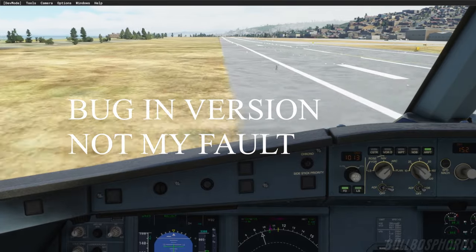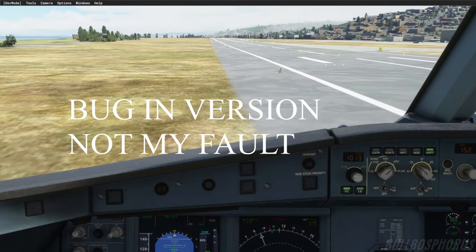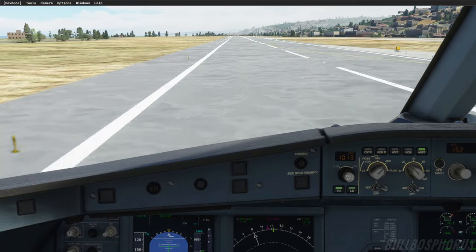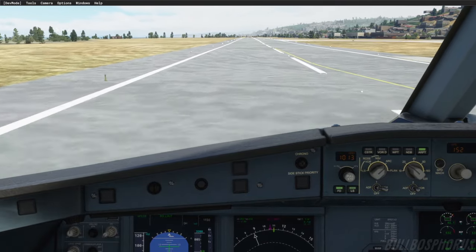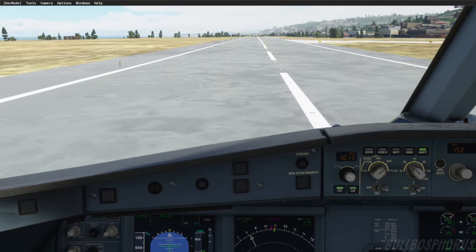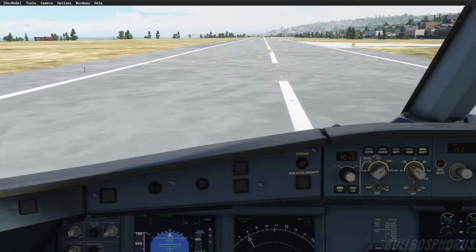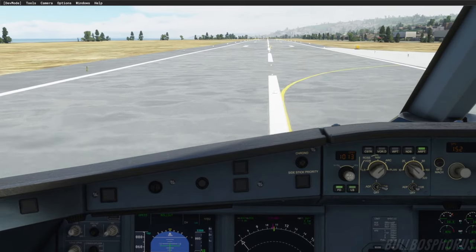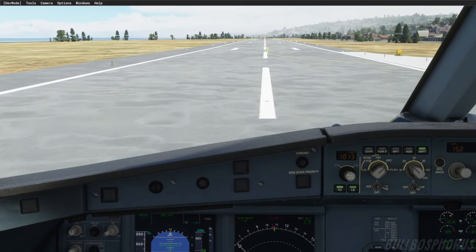That's what I mean with the bug in the system. I gave full right rudder on the landing, but it should go straight. I don't know why. This bug is very frustrating. 60 knots. Right, we are on time.